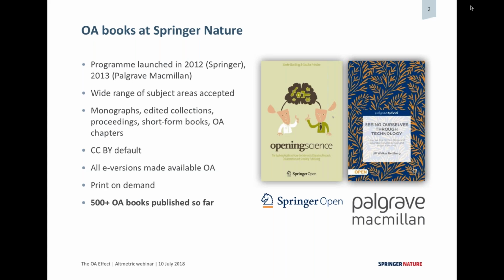Let me tell you just a little bit about our open access books program here at Springer Nature. We pretty much cover all subject areas, and it's possible to publish any book type with us, from monographs to edited collections, proceedings. We also have short form books, so-called Springer Briefs and Palgrave Pivots, and we can also open individual chapters in otherwise closed books. We are very liberal when it comes to the Creative Commons license that we use. We use CC BY, the one that allows readers to reuse this content without any commercial restrictions or restrictions when it comes to derivatives. All of our e-versions are made available OA, and every single open access book is accompanied by a print version.